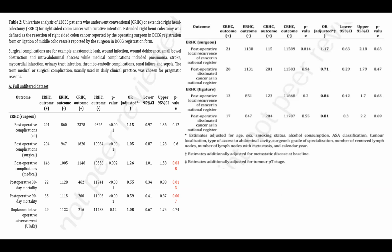One, DCCG registration shows that the operating surgeon has mentioned it as an extended right hemicolectomy, and they have also double checked by noting the findings of the ligation of the middle colic vessels. Okay, sir. You understood? That is to avoid bias, like one group underreporting or one group overreporting. They have included both criteria to define it as extended right hemicolectomy.